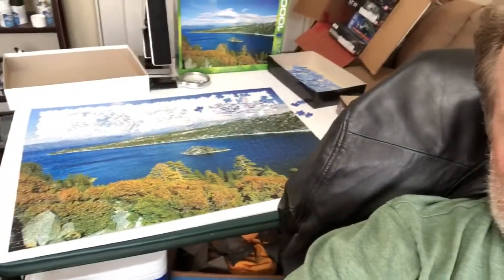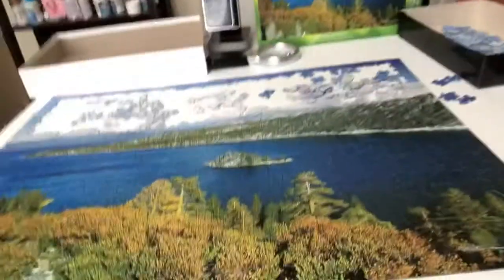Part 3 of the Emerald Bay 1,000 piece Eurographics puzzle. Worked on this pretty much all night long. I was originally planning to do the sky. I wasn't thinking of doing the brush, but that's what I ended up doing, and you just saw me finish it up and you saw what a challenge this puzzle really is. I mean, sometimes you wouldn't see where the piece goes until you fill in the other pieces, as you saw. Really challenging puzzle, but beautiful puzzle.